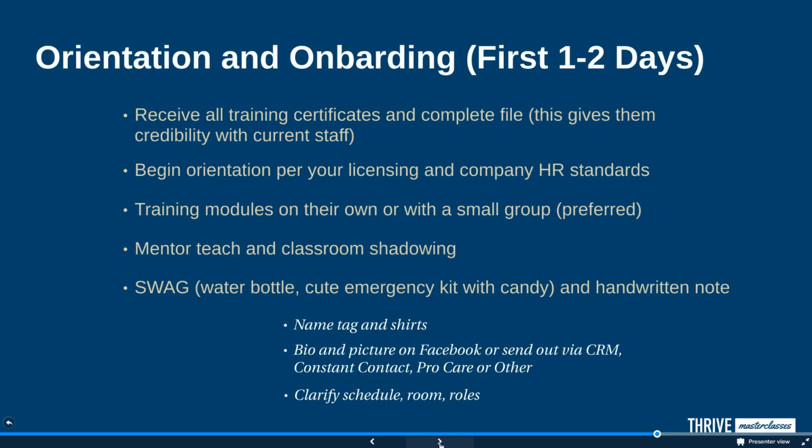I have about 50 training modules, and they do maybe about 10 to start before they come in a classroom. And it's the basics on how to speak with children and the basic requirements in our classroom, day-to-day requirements and such. And I love it in a small group, because then they can ask questions and it's much more comfortable than one of us training one-on-one.